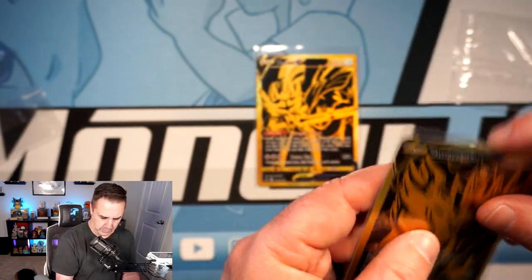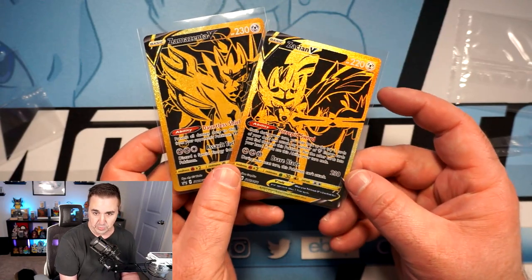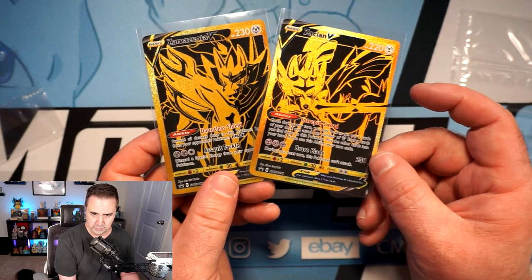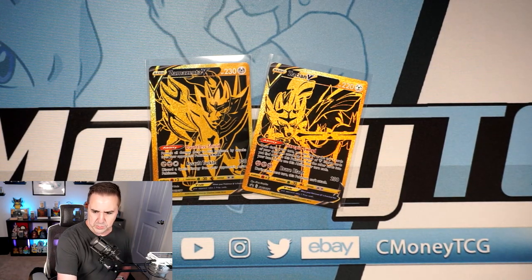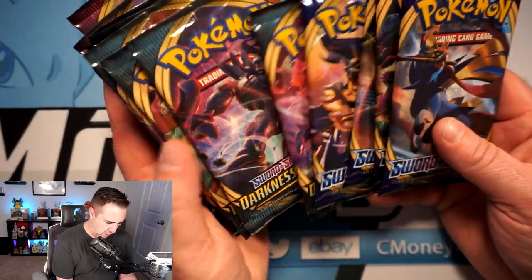But still cool cards. I'll probably grade these just to have them. They're still very cool promos. That's just like the Eternatus cards in Shining Fates. But these came first, actually. So there we go. There are those. At least the Zacian wasn't lost like it appeared. So we'll go in order here.